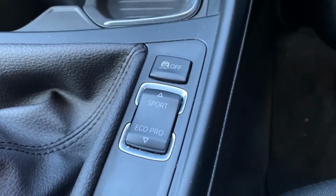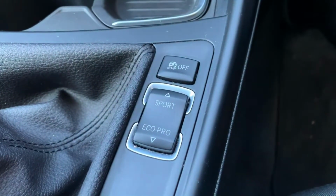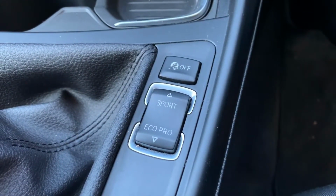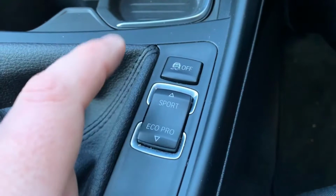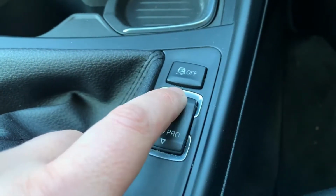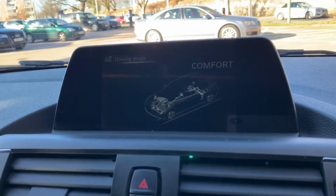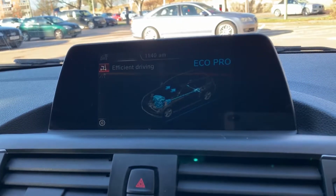and to the right hand side of that we have these buttons here. Starting from the top button, that turns off the traction control in this car. You can then change the driver setup of the car, putting it in either Sport mode or Eco Pro. The standard mode for the car is Comfort. If I put it into Sport mode, it will show us up there that we've done so. We have Comfort mode and we have Eco Pro at the bottom.